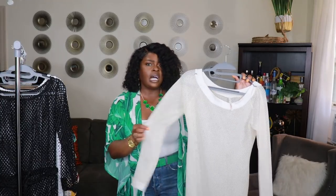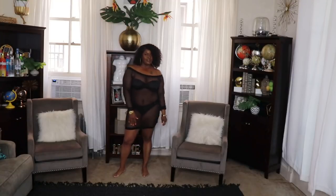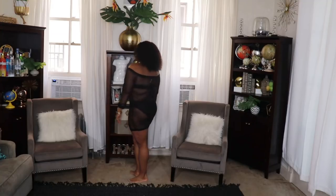And if you're going for that sexy look, this is the route you want to go, with an open knit crochet type of cover up. I have this in this off-white cream color, and I also have this one in black. And these you can find in a few places. I'm gonna link them below. You can find these on Amazon.